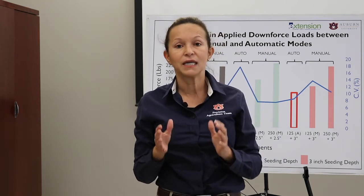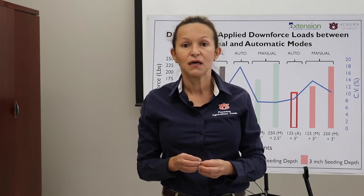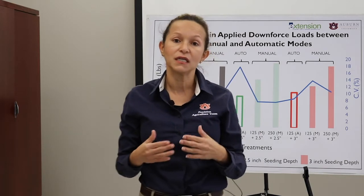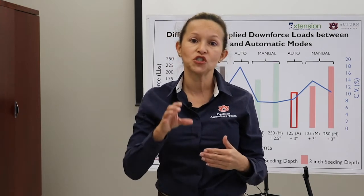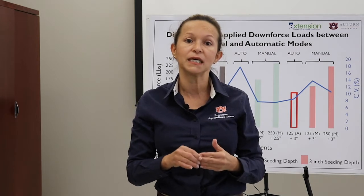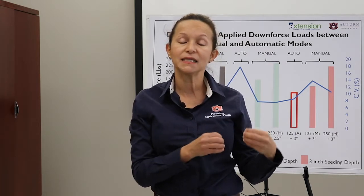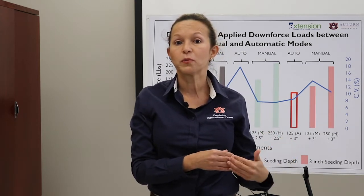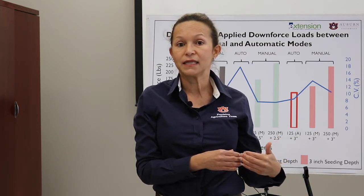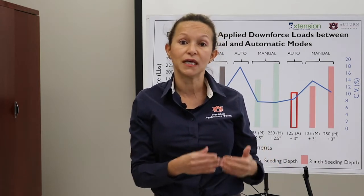In contrast, right now there is precision planting technology available that allows automatic changes in the forces imposed on that row unit, so it helps place that seed at the proper depth without compacting the soil or placing the seed at deeper depths that perhaps we don't want, or putting more force on that row unit than we want.